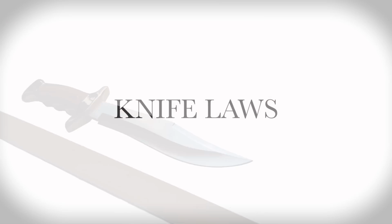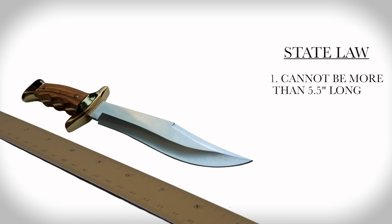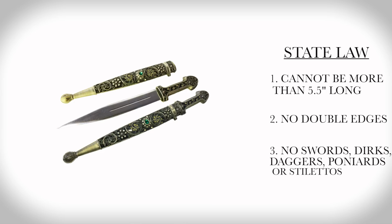Now, knife enthusiasts in certain parts of our state had their rights restricted by local laws. State law only prohibits the carrying of a knife that has a blade longer than 5.5 inches or has a double-edged blade. Therefore, Texas this year added knives to the Texas preemption statute. The Texas preemption statute is a very important law of government that says that local governments cannot pass laws that are more restrictive on the carrying, transportation, or possession of certain weapons.